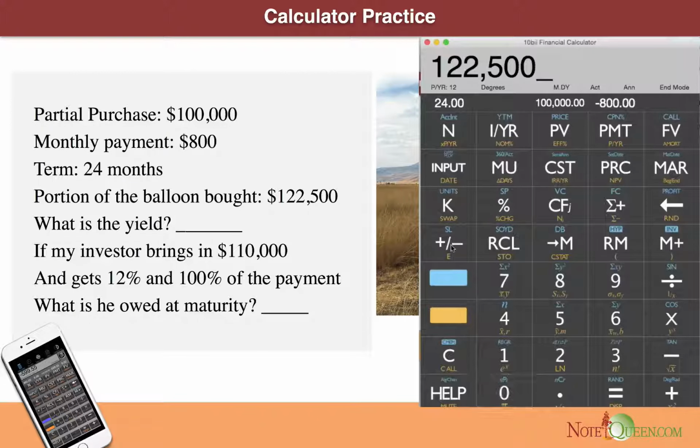So I wonder, if I give $100,000 now, and I get 24 of these $800 payments, and at the end of 24 months I get this, what my yield would be. So all I do is come over here and push the yield button. It's almost 19% interest. So that sounds pretty interesting so far. I like that number, especially if I have a very safe position, low investment to value.